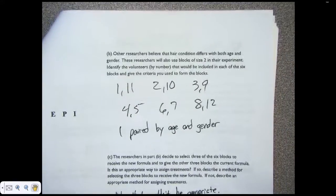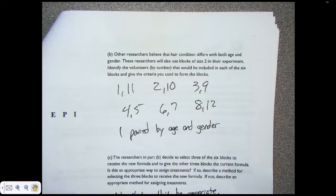Again, it says give the criteria, so like tell them what you're basing it on. And then part C is where we'll find out if you understand what's going on or not. Part C is your final exam. So those are the pairs I got for B, and then my little explanation. When you're done with B, try C. C is where you gotta think.